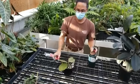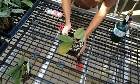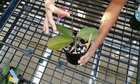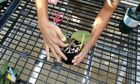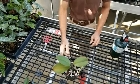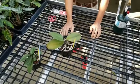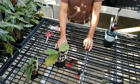So on this one, I'm actually going to cut it about 3 or 4 nodes up to try to give it a chance to flower again. And when I'm talking about nodes, I'm talking about these little swollen parts of this flower spike. So there's one down here, there's one here, and then on up. So what I'm going to do for this is actually count about 3 or 4. 1, 2, 3, 4. And I'm going to cut this one right here, right above that swollen spot, just like that. Now, maybe it will work, maybe it won't, but this plant might produce a second flower spike right out of this node here. So if your plant's healthy and you've grown it well, it just might do that.